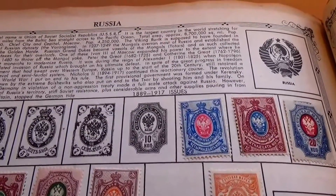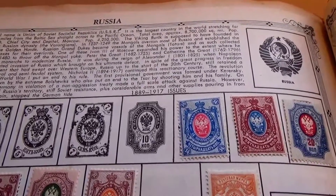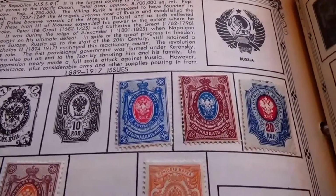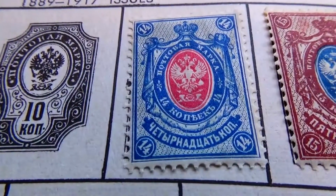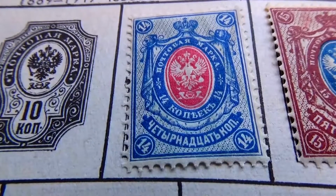Alright, today we're visiting Russia. Now we're going to show you some stamps that were made from 1889 to 1917. Look at this beautiful stamp. Come up right close so you can see. Look at that. Had to go through the double printing.